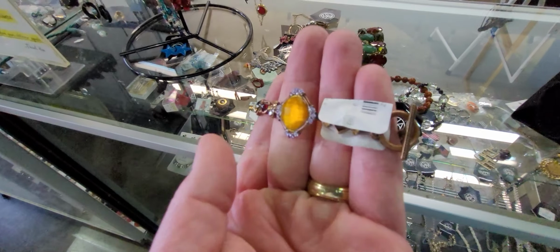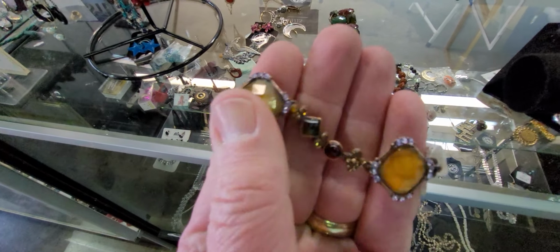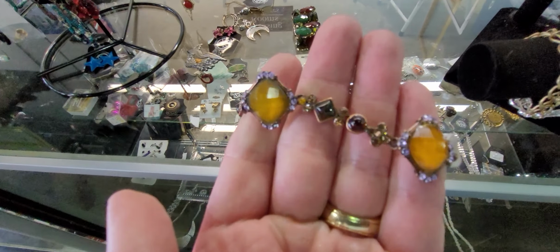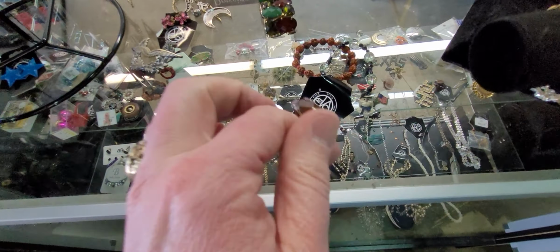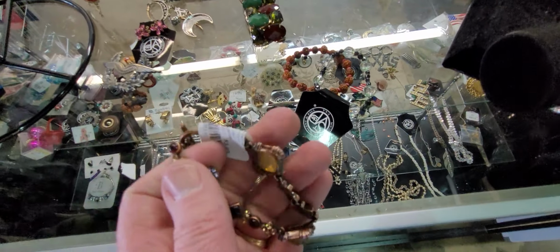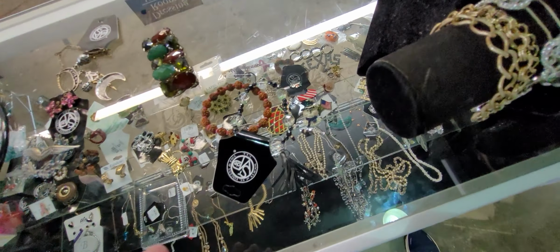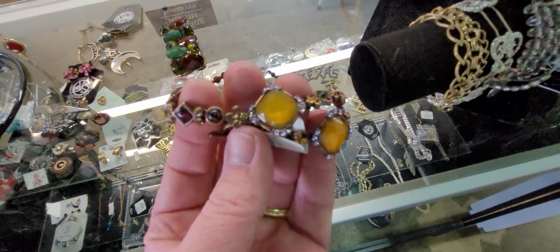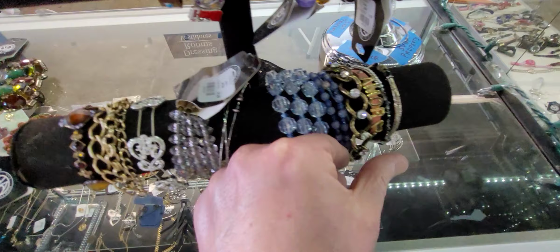Now I like this one. This is a toggle clasp. Look how pretty that is. Glass stones. I'm gonna pass on it though. I do like it, but I don't like it that much to buy it.